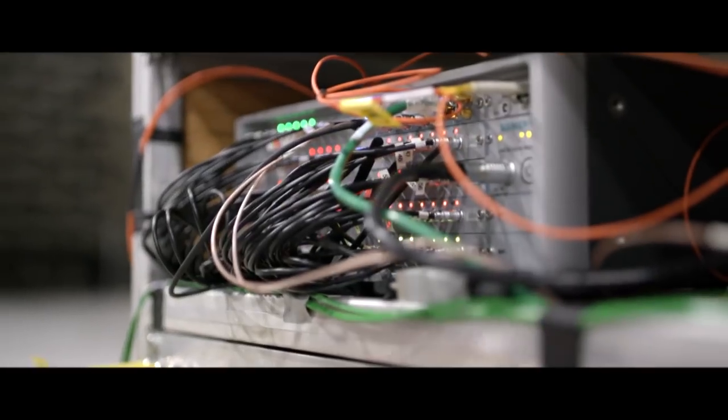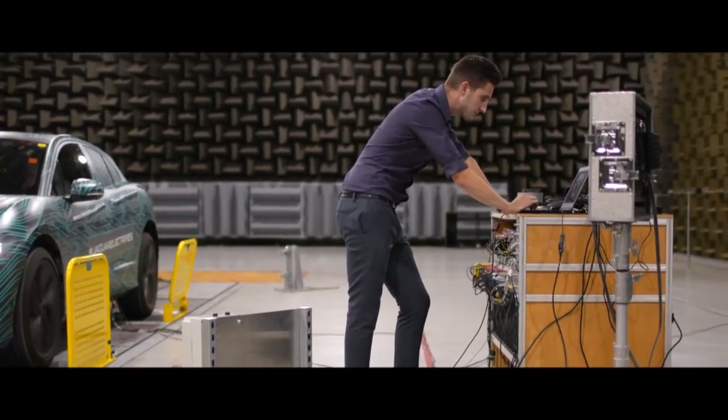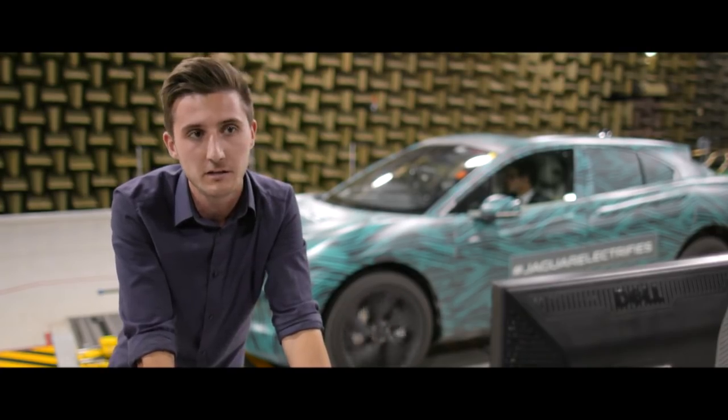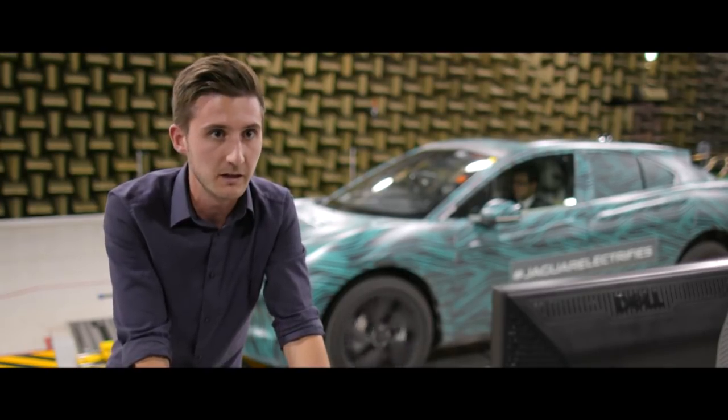This kind of testing ensures that the I-PACE will be as refined as any other Jaguar. Ultimately, our aim is to create the most refined battery electric vehicle on the market today. Whether that's road noise, motor noise, wind noise, anything, we need to just get down to as low a level as possible.